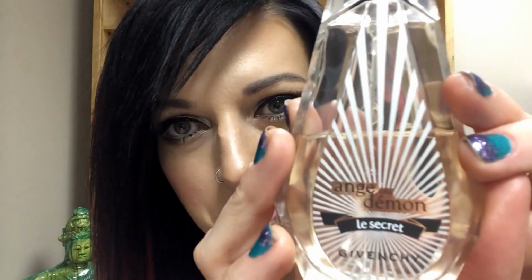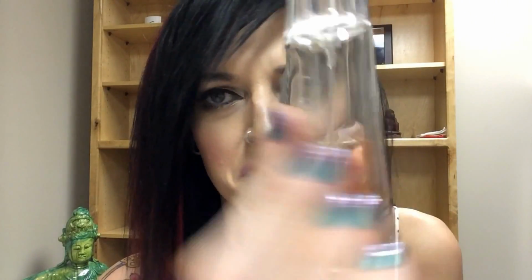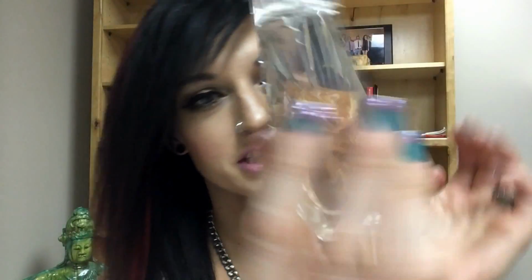Alright, and then the last thing that I mentioned, I'm going to slaughter this name, and I slaughtered it 2 years ago. I still don't know how to pronounce it correctly. It's Givenchy, I want to say, but I can never say it right. Anyway, it's this perfume right here. I don't speak French. I'm assuming this is French. And it says Le Secret.